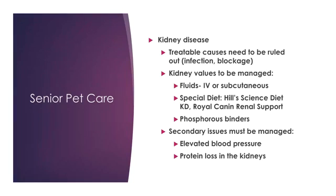And they help retain protein. So there's a lot of functions that the kidneys do, so we need to help the kidneys along. Fluids help flush out the toxins. Prescription diets reduce the amount of toxins made to begin with. Phosphorus binders help get rid of phosphorus. And then we need to manage secondary issues.